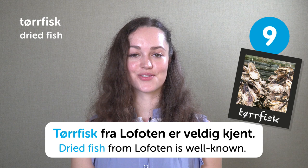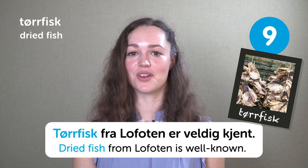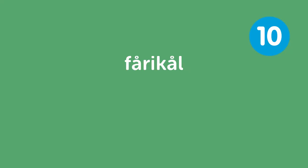Tørrfisk. Dried fish. Tørrfisk fra Lofoten veldig kjent. Dried fish from Lofoten is well known. In general, they have a lot of delicious fish up north. So if you like fish, this is the place to go. Maybe you're lucky you'll see the northern lights too.